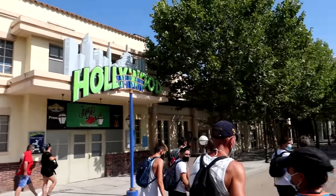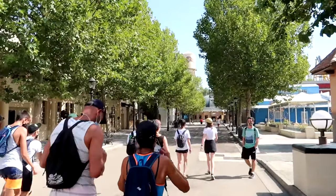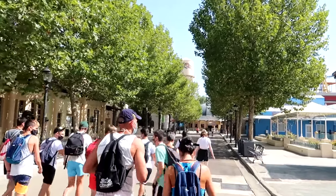Here we go. Right, let's make our way down. Of course, we'll come down to this part of the park later on. Straight to the back. Well, that was a lot easier than I thought. I was expecting to run all the way down here, but no, there's like 4 people that have got down here to Superman. Yeah, no one's really running, so not too bad.